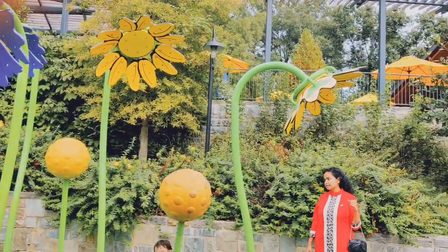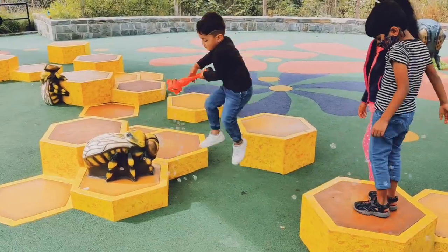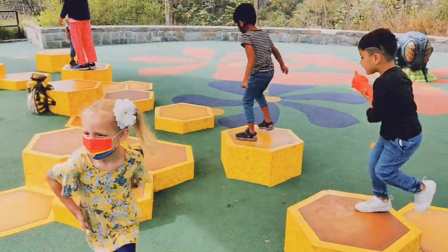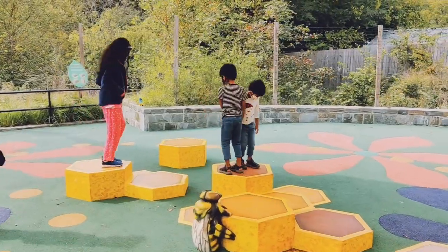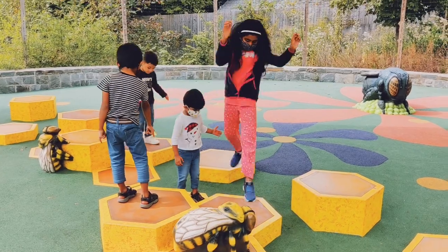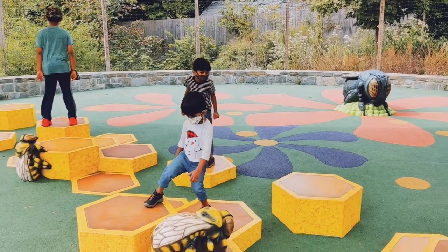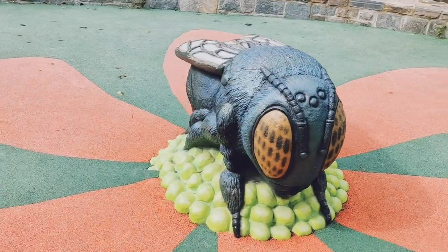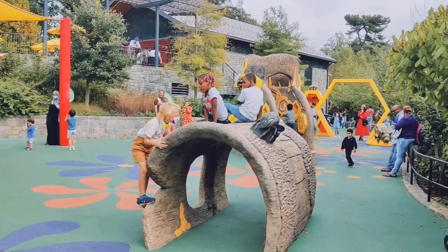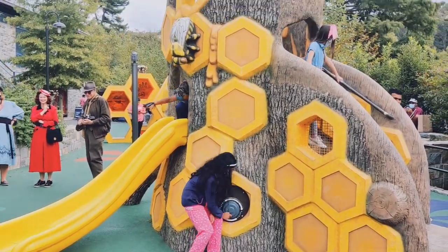These are some flowers. They are not real flowers, but toy flowers. And these are honeycombs that you can jump on. Some are painted so you cannot jump on them. This is a fly-shaped toy that you can sit on. This is a honeycomb, and there's a slide.